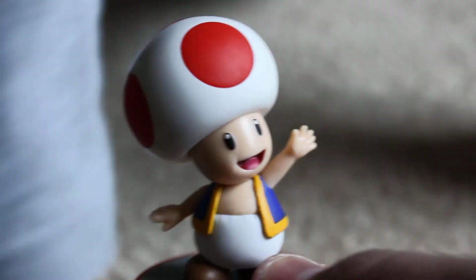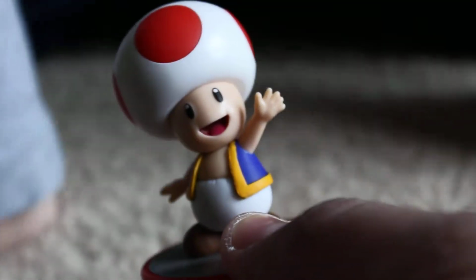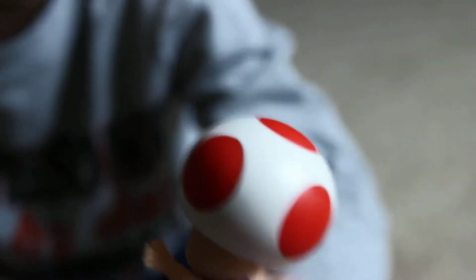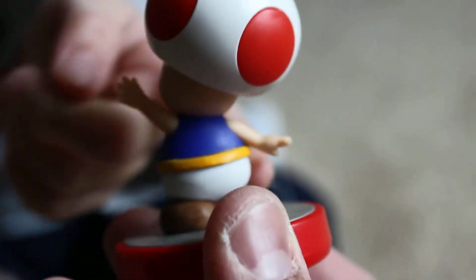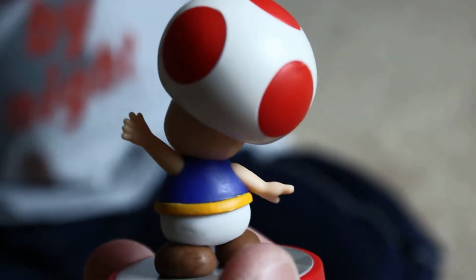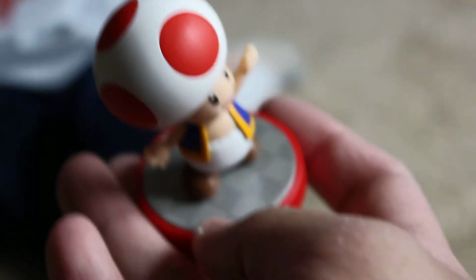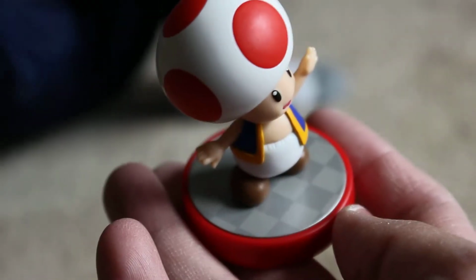There is Toad. And I gotta admit, he is probably the cutest amiibo to ever be created. What is that white thing? Those are his pants. Why does he have little pants? Because he's a little mushroom. And you see the base here? I'm assuming the base is the same for the Super Mario line.